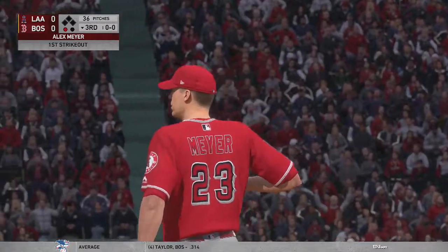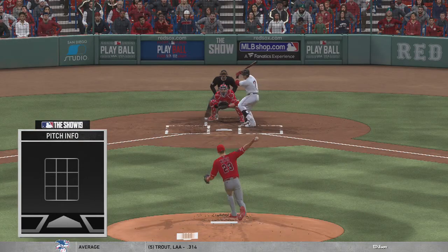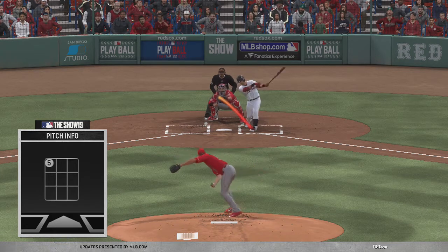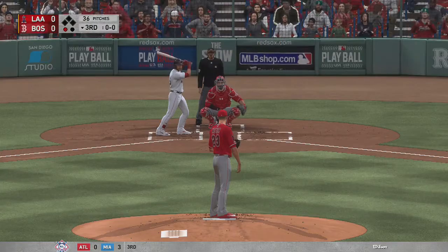Boy, that's the best pitch in baseball right there with 2 strikes. That elevated fastball. Every hitter thinks that, hey, they can do something with that, but most of the time you get the result that you saw right there. A big swing and a miss and another strikeout.